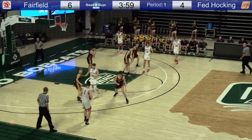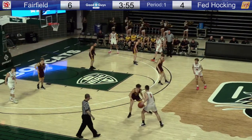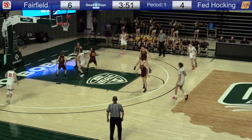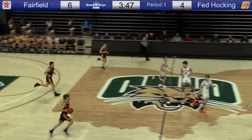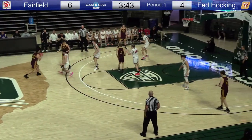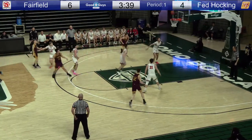The score is Fairfield 6 and the Lancers 4, and they only gave him a 2 on that last one. Friend dribbles in, a little floater off the front side, misses the shot. Earhart on the rebound. Back we go the other way. Cottrell with the basketball. I would have sworn that was a three, Brad. I marked it as a three. I was sitting there looking right at it, but I'm glad they only counted it as two.